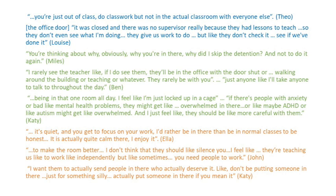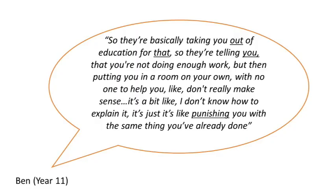And there was quite a lot around this kind of quote here. "So I want them to send people who actually deserve it. Don't be putting someone in there for something silly. Put someone in there if you actually mean it." And this I thought was just a brilliant quote from a year 11. So I thought I'd just leave it there with you to have a moment to read of what an in-school unit actually is.